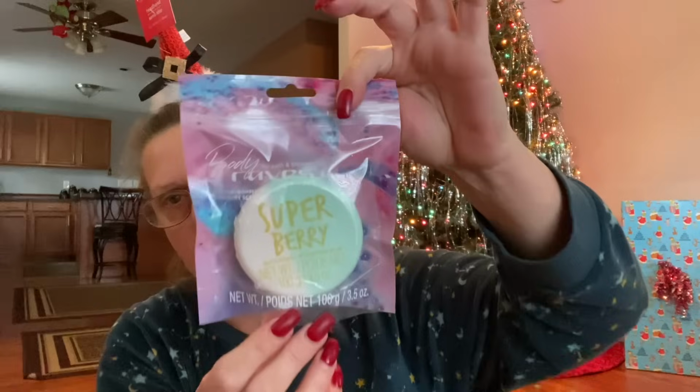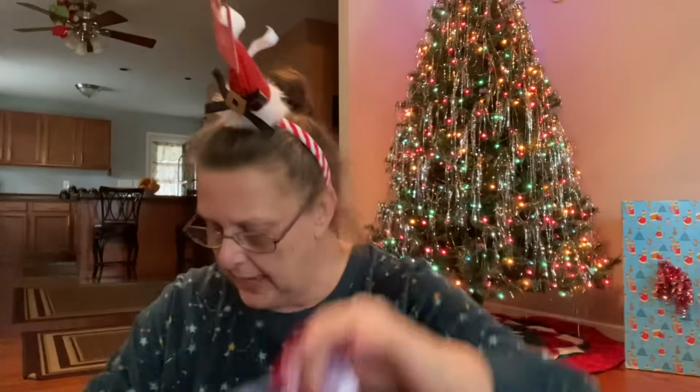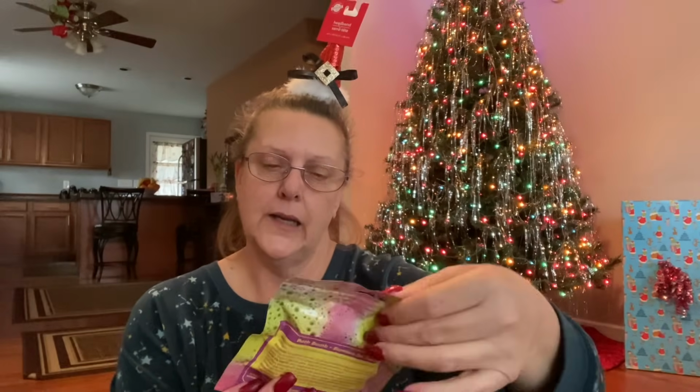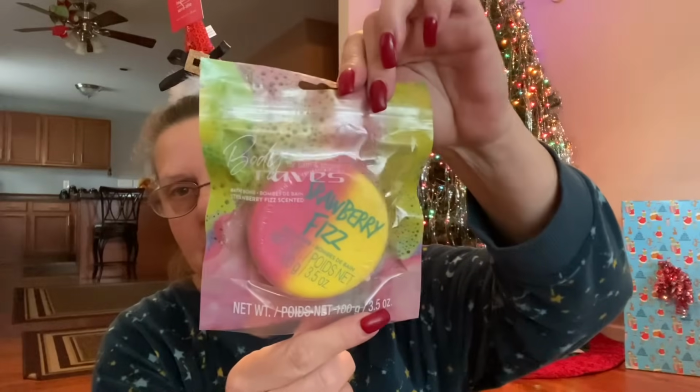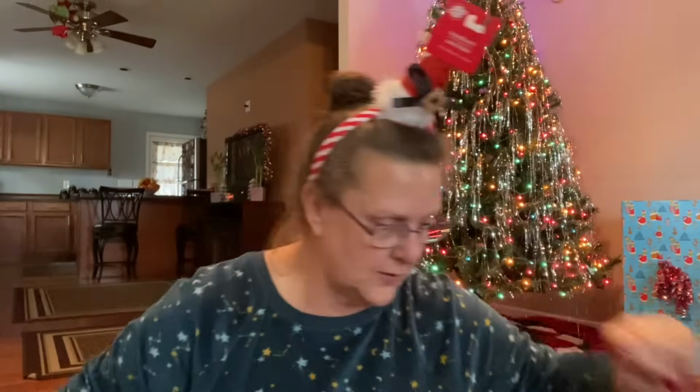They had these new bath bombs, which are so cute. They're the size of hockey pucks, though. They're huge. I did get two of them. They're made by Body Raves. This one is called Super Berry. That's a huge bath bomb. When I say the size of a hockey puck, I mean it literally. And then the other one I found is Strawberry Fizz. Again, these are 3.5 ounces. Super cool for stockings or things like that.